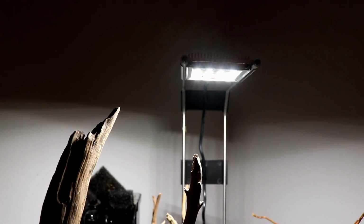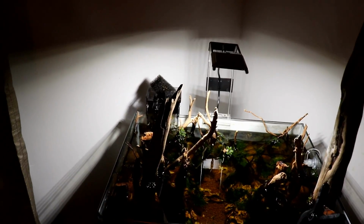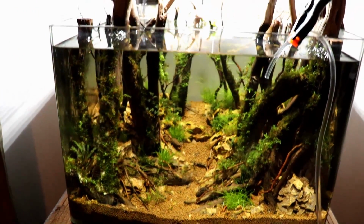In the first video I mentioned we might not stick with the Denali light that it came with, but I am still using it. I like that it's super high up because it just kind of gives a much better spread of light throughout the aquarium versus something that would sit lower, then we would have darker areas in the front. So I think it's a good balance.